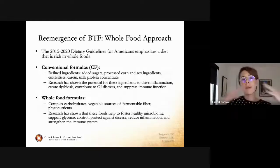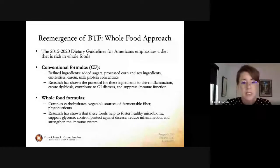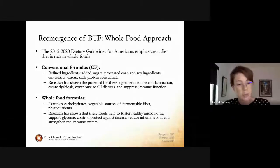So the 2015 to 2020 Dietary Guidelines for Americans emphasizes a diet that is rich in whole foods. Yet when we look at standard formula options for those on feeding tubes, the quality of what's being provided is far below the established recommendations for healthy individuals. What has been discussed less frequently in the world of clinical nutrition support, which is where dietitians work in complex care and the inpatient hospital setting, where anyone on a feeding tube usually has a dietitian helping support that, are the potentially harmful ingredients in conventional standard formulas and the improved nutrient quality that comes when implementing feedings made from whole foods.